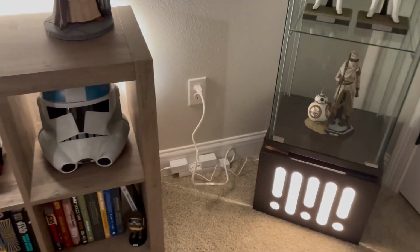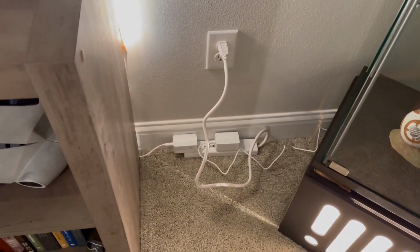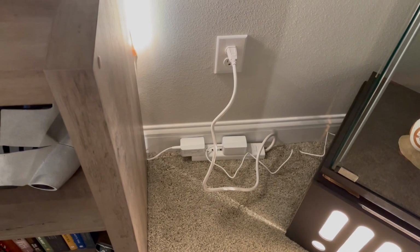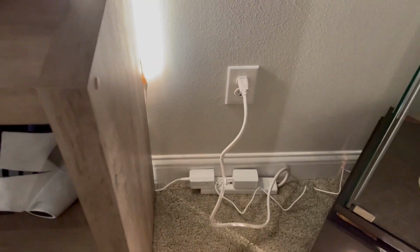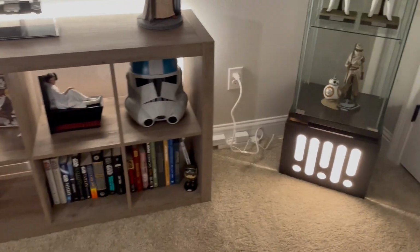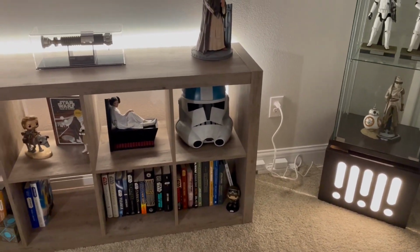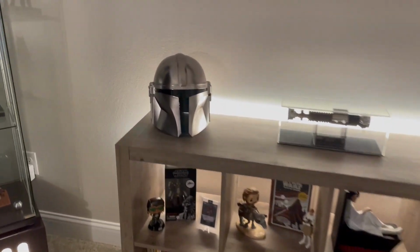If you have any ideas how to hide this better, please let me know. That has to kind of live right there just due to cable lengths from this Philips Hue strip light. So yeah, looking for tips on how to hide that better. Probably will just end up making a custom bookshelf to extend past. But we'll start here at the top.